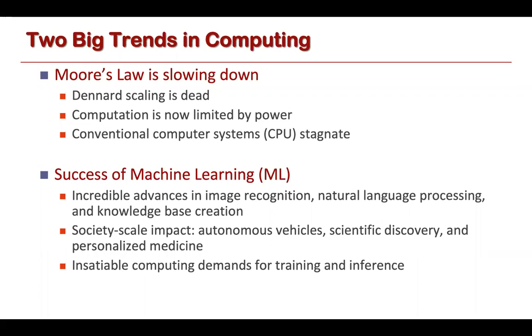And if you want to train very accurate models, you need huge amounts of computation. And if you want to serve these models to millions of users, you also need lots of computation, right? So at the very time that we need all this computation capability for machine learning, the fundamental ways in which we provide this performance are running out of steam. And so what does that mean about how we move forward?